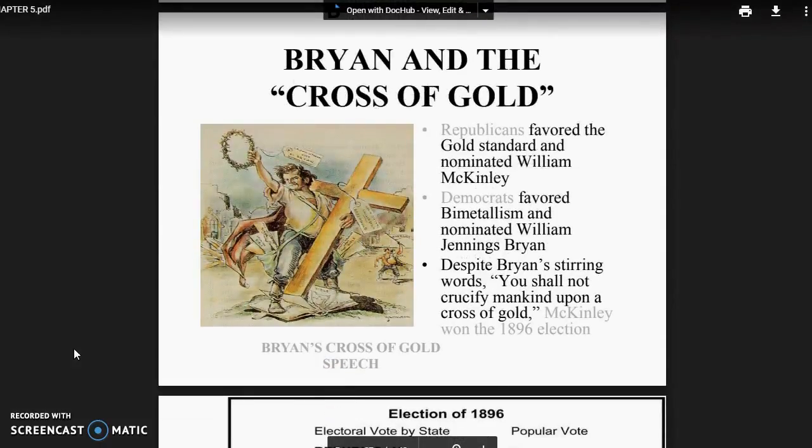Bryan and the Cross of Gold. Republicans favored the gold standard and nominated William McKinley. Please write that down for number 23. Who favored the gold standard? That was the Republicans and William McKinley. Please add that the Democrats favored bimetallism and nominated William Jennings Bryan.